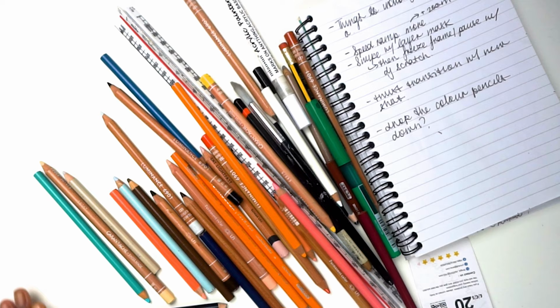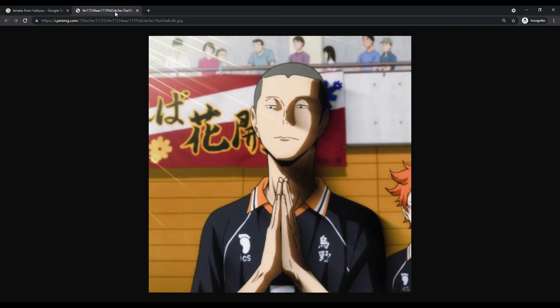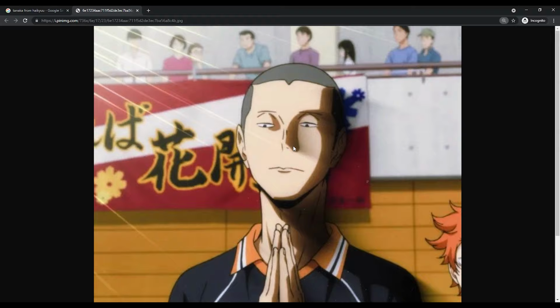So in this week's edition of Haikyuu in Real Life That No One Asked For, we're drawing Tanaka. Now in terms of a reference, this was an easy one. I had to go for the praying pose, there was no other choice. Just look at the life leaving his eyes.